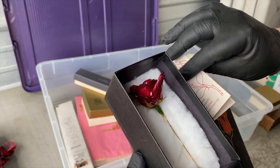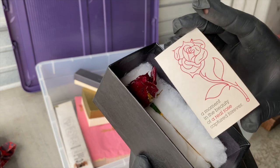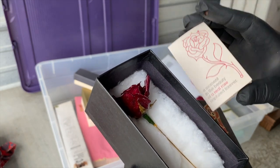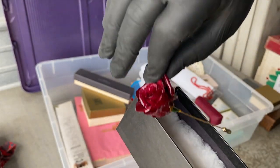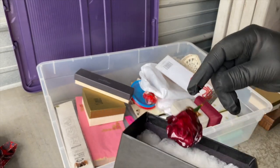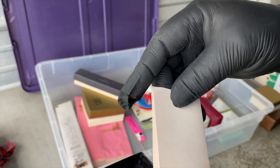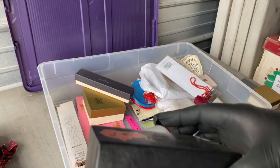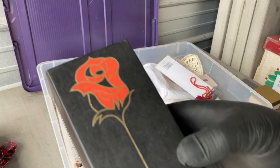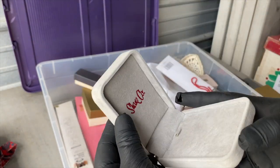Whoa, what is this thing? Oh, this is a pin. Look at that. It says it's a real rose. A moment in the beauty of a real rose captured forever. So what they do? They lacquered this rose. It is a real rose, and it is lacquered. Now I probably shouldn't be grabbing it that way. Ah, that's pretty. The handle is cool. Award-winning crystal rose. Huh, 1978. What the heck? 79 on the box. All right. That's some vintage stuff right there. Auction. Shane Company.